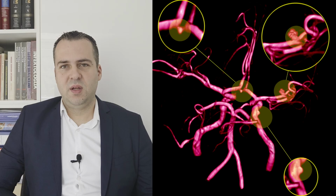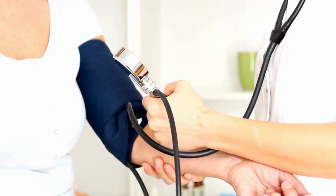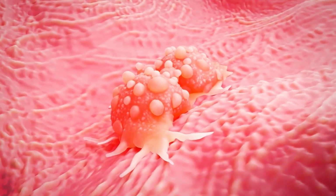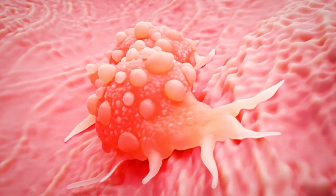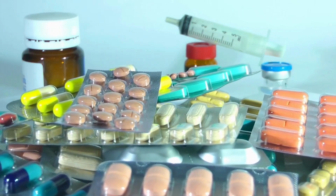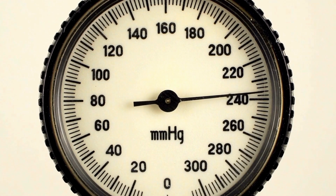An aneurysm is a sac-like dilation of a brain artery that weakens the arterial wall, making it more vulnerable to bleeding. Aneurysms can be associated with specific genetic disorders, atherosclerosis, high blood pressure, infections, smoking, advanced age, and being female. High blood pressure places significant stress on the arterial wall, which can lead to degeneration and dilation. Brain tumors are supplied by low-quality blood vessels that are prone to spontaneous bleeding. The use of certain illicit drugs, such as cocaine and amphetamines, is linked to hemorrhagic strokes, as these substances can cause a sudden spike in blood pressure, which may lead to the bursting of brain arteries.